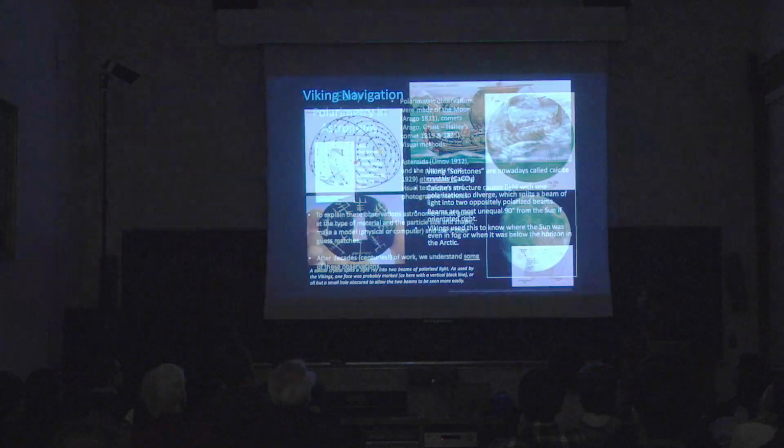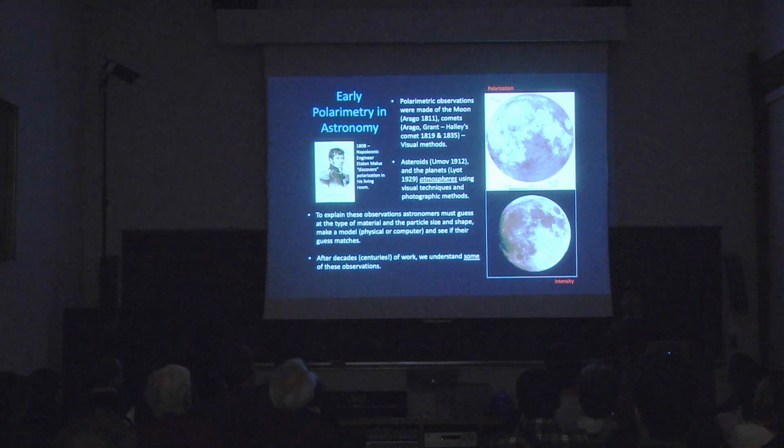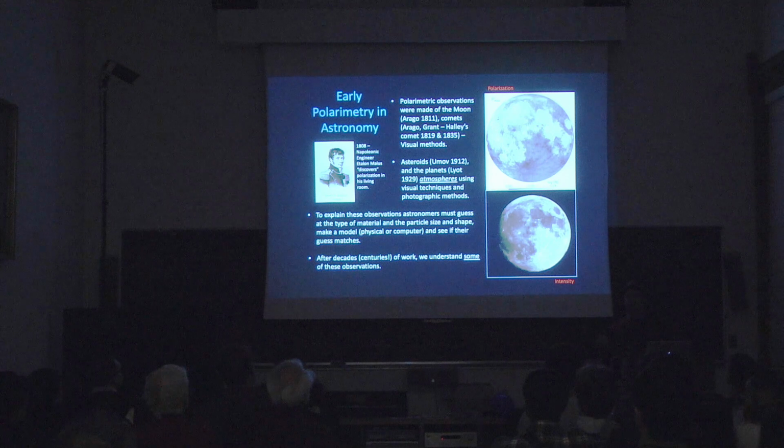All right. Those Icelandic spar crystals are the same crystal that we use in modern polarimeters. It was also used by Etienne Malus, who was an engineer in Napoleon's army, and he discovered polarization in the modern sense in 1808, working in his living room with directed light from the sun. He had crystals of calcite, and he was working in his living room trying to figure out what the properties of it were. And he was the first person to understand how it behaved particularly well.